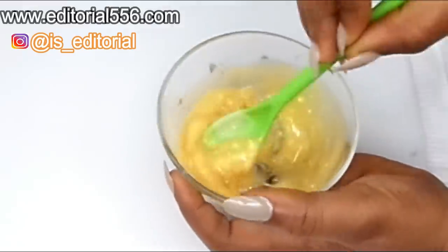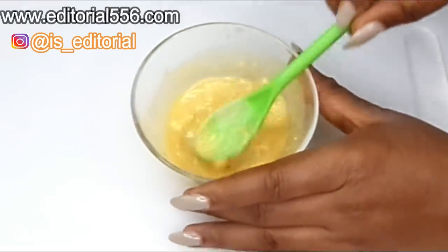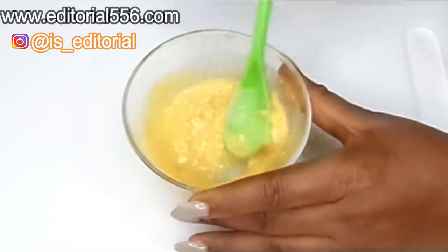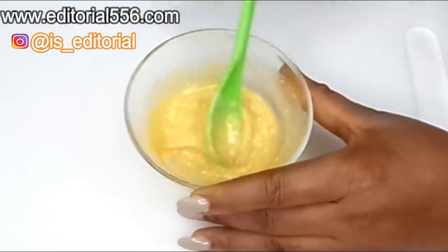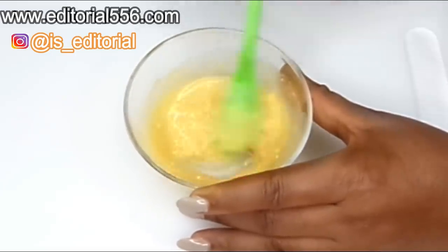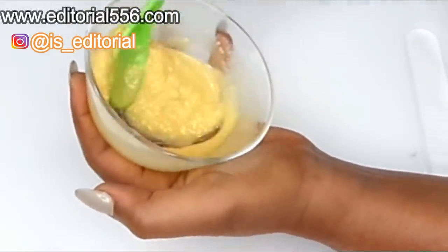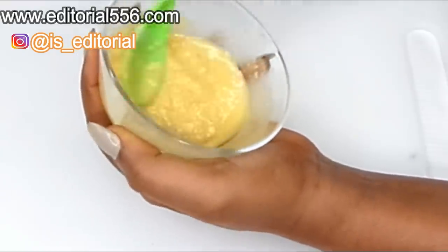You have to mix it and stir it all up. You also have to give it time so that the Vaseline, which is a petroleum jelly, can mix with the other great and important ingredients. So stir and stir, so that we have a good consistency.